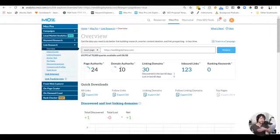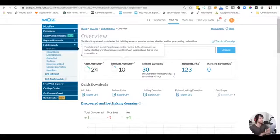Most people, most photographers, I usually see somewhere between 10 and 24 in terms of domain authority. Now, I've seen people as low as a 7 rank on the first page of Google. And as long as you're doing the right stuff, you might be able to rank on the first page even with a lower score. So again, domain authority is how much trust Google has in your website, how much authority your website as a whole has with Google.